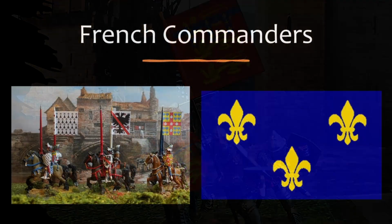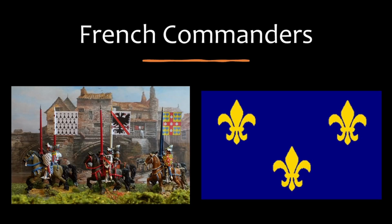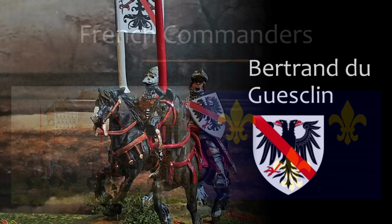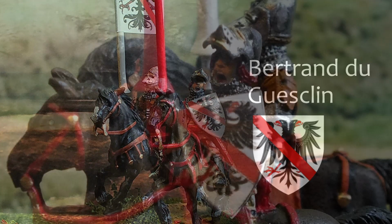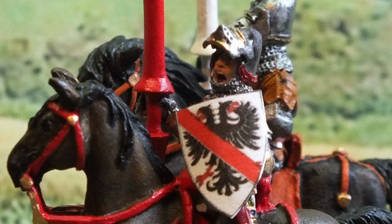So let's go to the French commanders and see what we have. Again, famous French commanders participated partially in this war. So we have Bertrand de Guesclin, the Fox of Brittany, the Marshal of France, who won back all France after the illness of the Black Prince, when Edward III was old at that time. But Bertrand de Guesclin, with his strategy, just took all France.